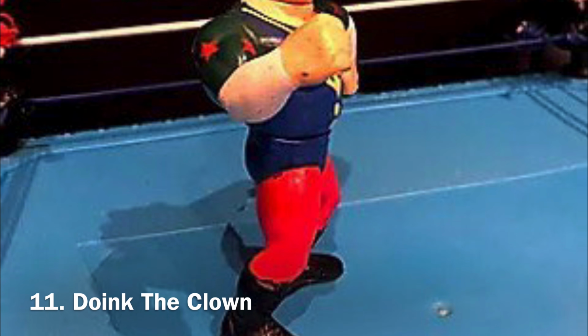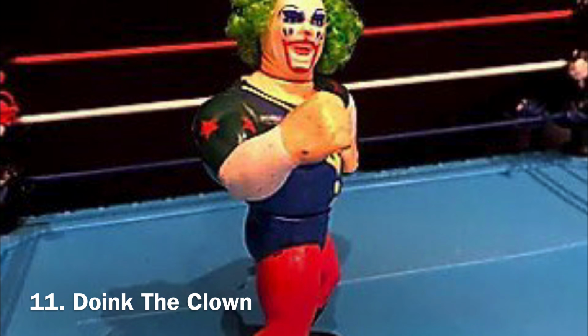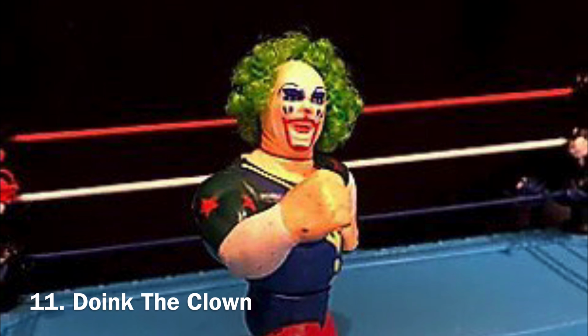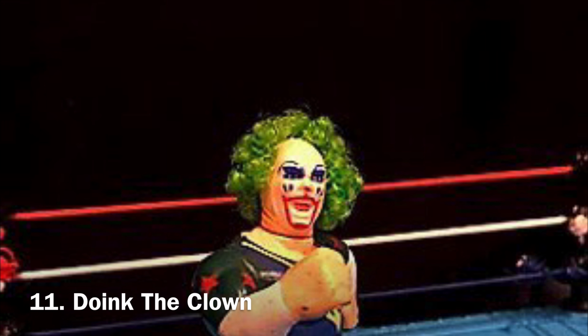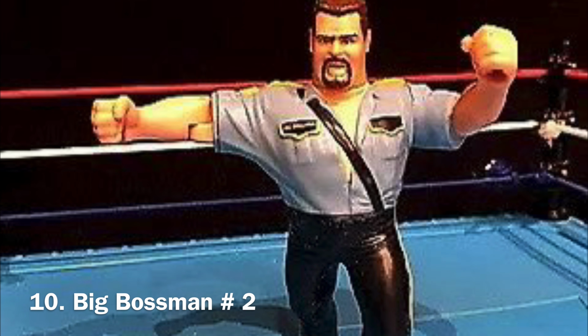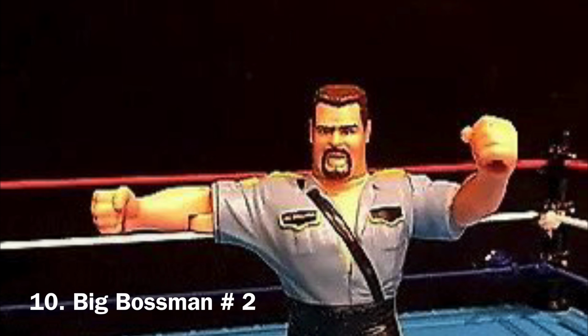Number 11, released in Series 9, Doink the Clown is in full evil clown mode with colorful face paint and multicolored clothing. Doink also has green fabric doll hair atop his head, making him a unique Hasbro figure. Number 10, the Series 3 Big Boss Man is far superior to his first release, including a more slimmed down look for his babyface run, a blue and black prison guard outfit, and a removable nightstick to serve up his brand of hard time.